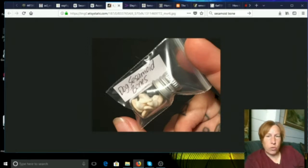I couldn't find any old tribal jewelry using sesamoid bones. I couldn't find any for sale at any of the bone sites. I couldn't even find any references. I looked on eBay, I looked on Etsy. The only person who had any of these was this one person on Etsy, and this is actually the advertisement form, one of the pictures out of it. And I bought these bones.